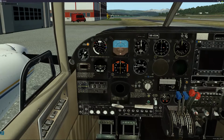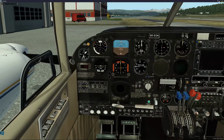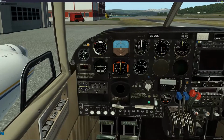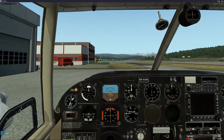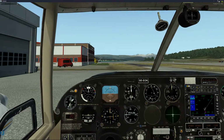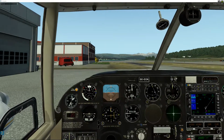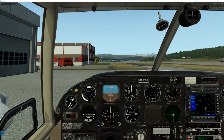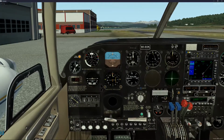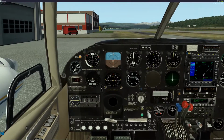Fuel pumps are on, magnetos are on, master switch is on. The left engine is started, so we'll turn on the avionics, turn on the radar, and we want to head off to, I don't think we've got too much in the way of, 386 is the NDB, but it won't pick it up yet, so we just have to follow our route.